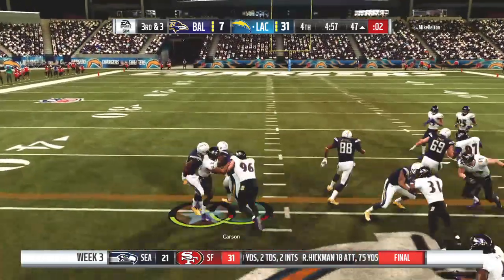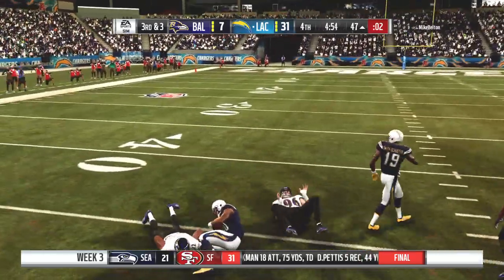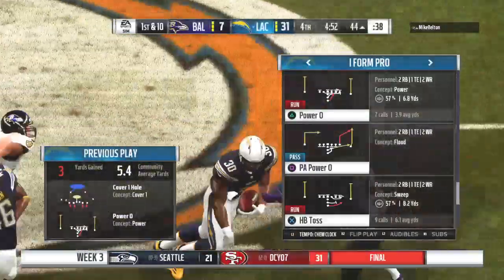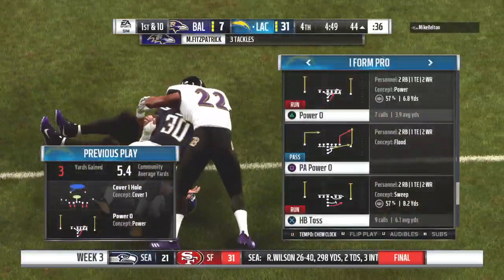On third down, it's Carson. And he's going to have a first down as he's brought down at the 44-yard line. 3 yards there, good enough to keep the drive moving.